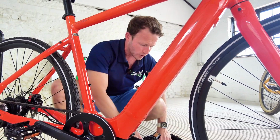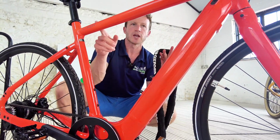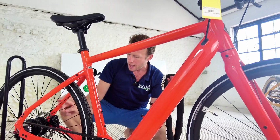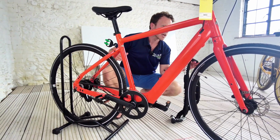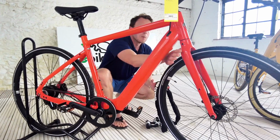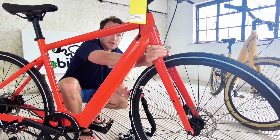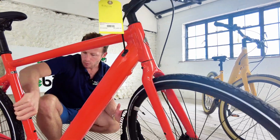But if you've got something like this, a chain lock, you can pretty much put it anywhere. So we're talking about putting it on any part of this triangle, pretty much any part of these triangles. And as I said, bear in mind that that does undo here. What you don't want to be doing is putting it through the front wheel on its own, putting it around here, for instance, because take the front wheel away and that lock's useless. So that's where we want to start.